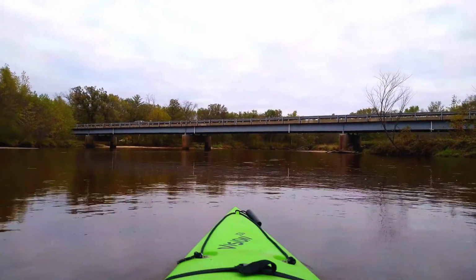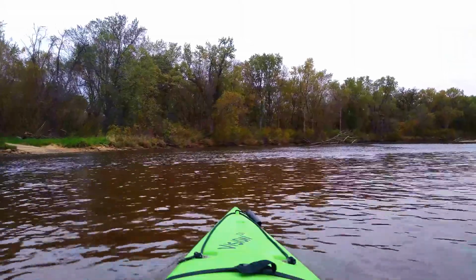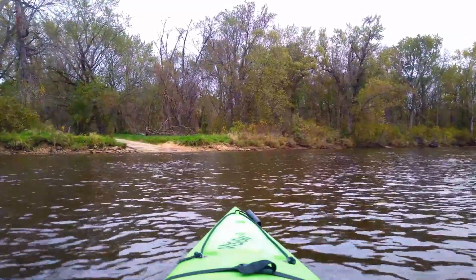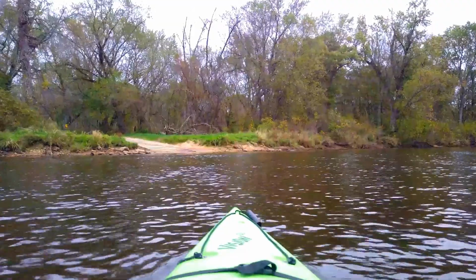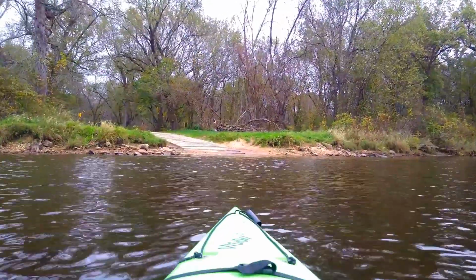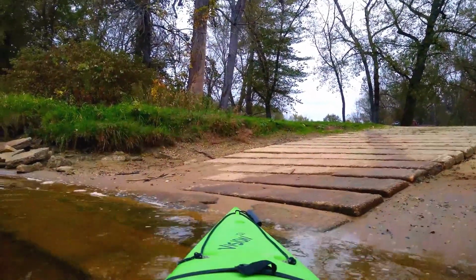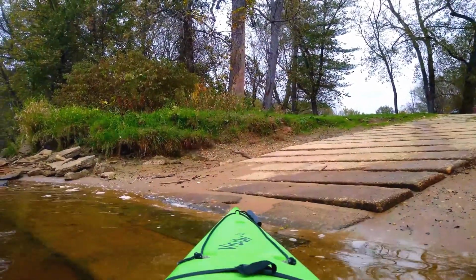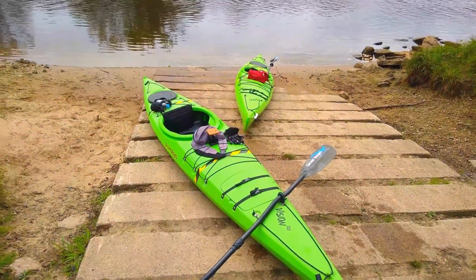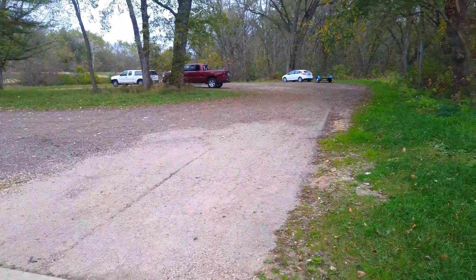I want to thank you for coming along today and enjoying the paddle with us. Okay, here's the boat landing. I'm glad you were able to make it all the way with us. I thank you for coming along. Okay, we've made it to the takeout point on Highway 35. Took about 2.5 hours.